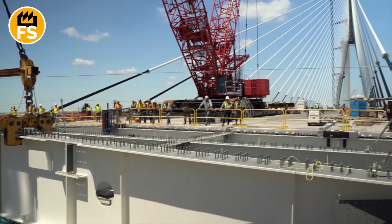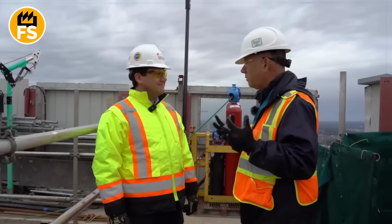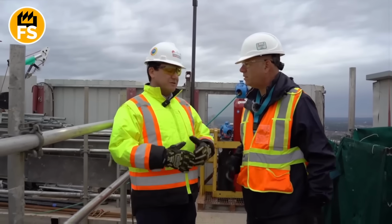The feeling of being next to one of these sections? Pure adrenaline. You're standing inside a steel box that's about to hang over a gorge, carrying thousands of people. The sound here is something else. Constant grinding of metal, hissing of pneumatic tools, and the rumble of heavy cranes.